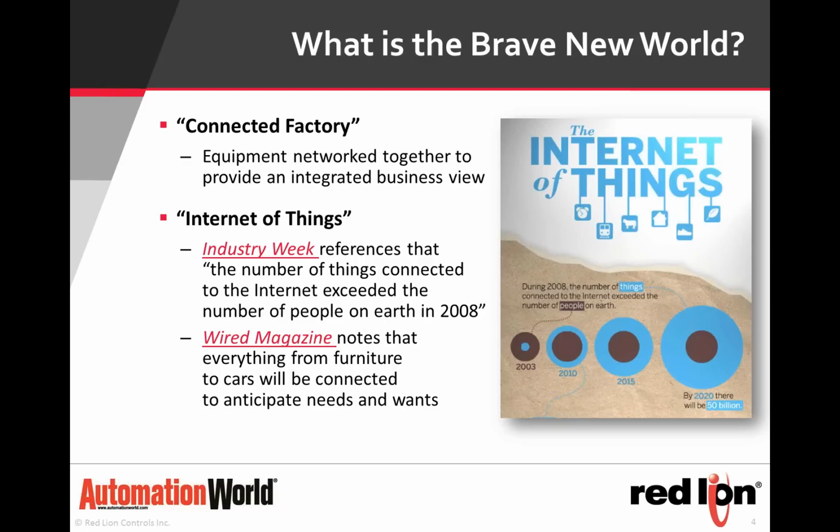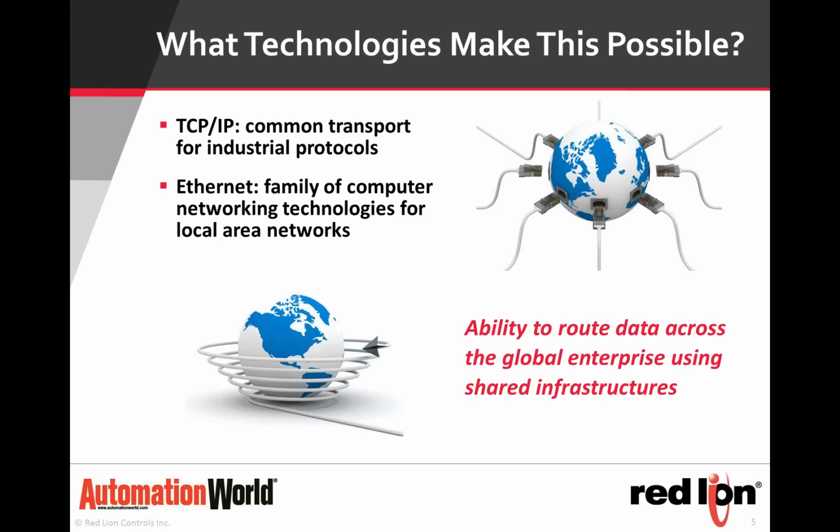So what are the technologies that make this possible? How can the average automation user create a connected factory today? Well, I think there are a few technologies. First you have the growth of TCP/IP as a common transport for industrial protocols. Now, this isn't the sort of one true network that people have foretold for decades, that we were going to have one protocol on which everything could communicate. There are too many vested interests and too much legacy equipment for anything like that to happen.